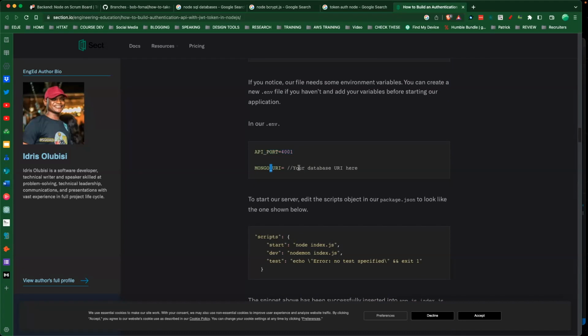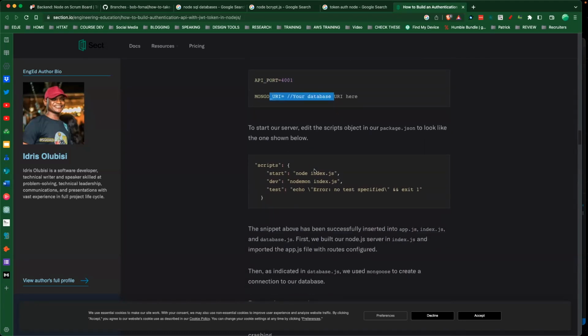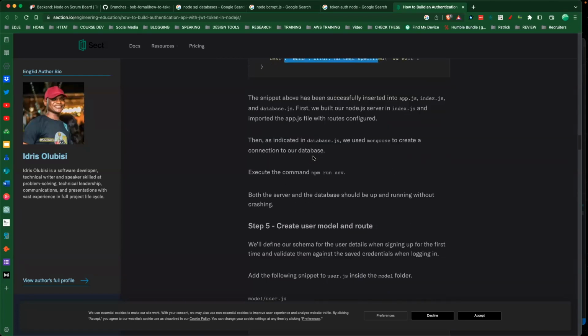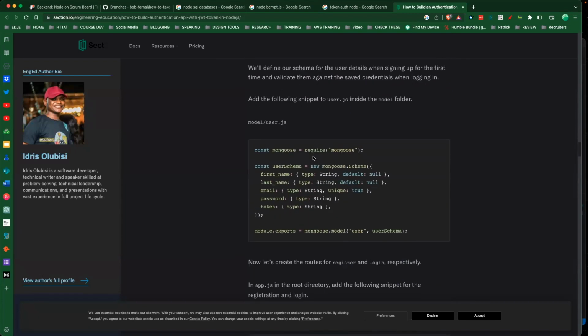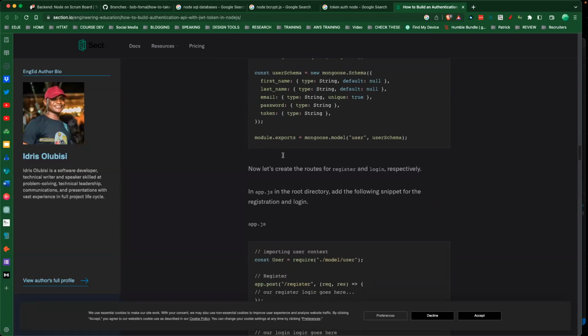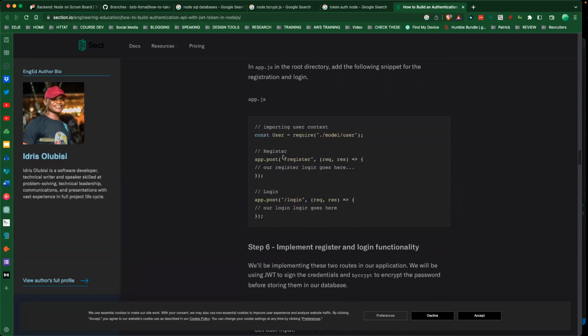So he's setting up an initial one, the Mongo database URI. Okay, so he's got a couple of scripts in his package.json, right? Start: node index, dev: nodemon index, and unit tests. Okay. So Mongo model. We're not going to worry about models yet. I don't know that we're going to have to look at MySQL this way and see how it works. What do we have? So, all right.